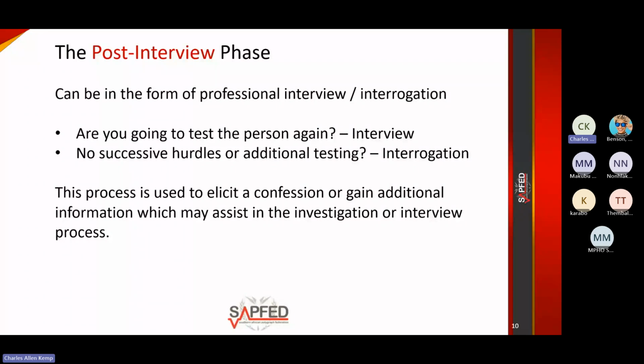On the other hand, if I want to determine in a successive hurdles approach why the person failed the test, it will be in a calm interview process, and I'll give them an opportunity to explain why they think they failed the test. If they give me a legitimate reason, then I can exclude that reason from the examination, reconduct the examination, and see if I get a different result. If I don't get a different result, I know that the person is not being truthful and is trying to mislead the examiner. If I do get a different result, then I know that the person was being truthful in giving me the admission that they did during the pre-examination interview.